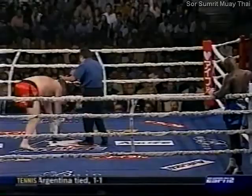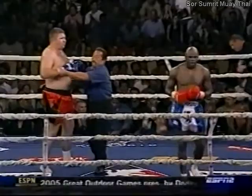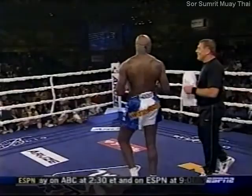Jan the Giant is on his back from a leg kick from Ernesto Hoost. He's been hit hard, he's been hit often, and he is out of here. Three, Kakuta stops the fight. The third round, Ernesto Hoost is the winner by TKO.